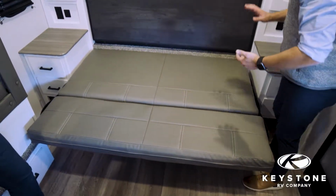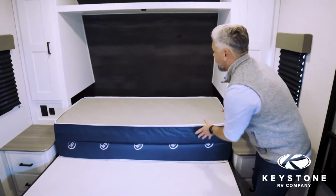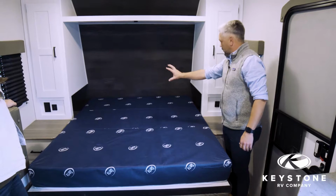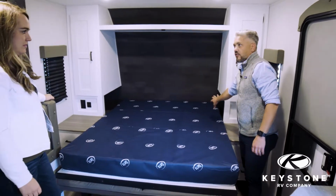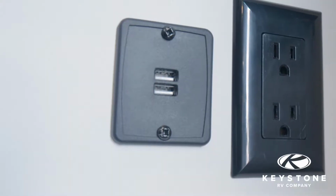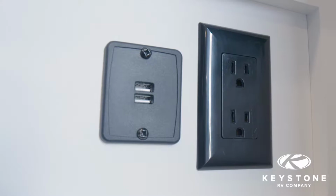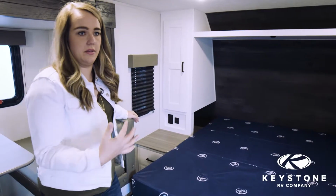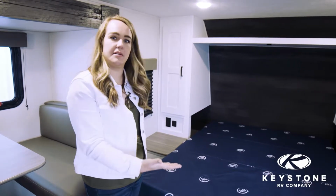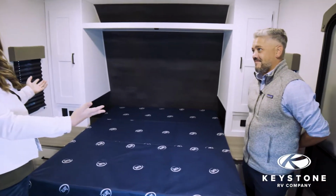So the best thing about a Murphy bed is it needs to be simplistic and easy to set up. So just like that, you're set up, Serta mattress. We actually have room for CPAP machines and everything else on either side. Production did a great job with that, developing that system with USB ports on either side as well. And this is a really nice feature to point out because a lot of the older rigs that we work with don't have anything like this. This is something that we always have to install, but you don't have to mess with it here. It comes straight from the factory.